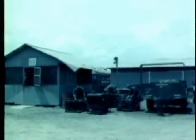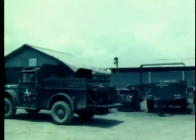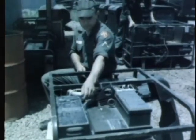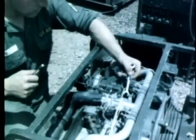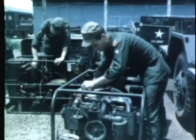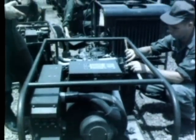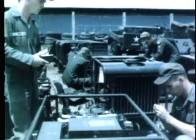Also situated at Tan Son Nhut is an Army facility for the maintenance of electric generators in use by air traffic control personnel throughout Vietnam. Here, maintenance is performed on generators of all sizes, from 1.5 to 15 kilowatt, 60-cycle generators, and the 400-cycle generators used to supply radar systems. Incoming generators are checked, deficiencies noted, and the equipment again put into good operating condition.